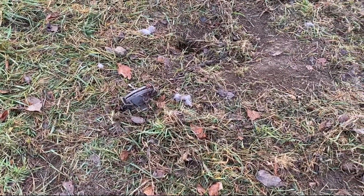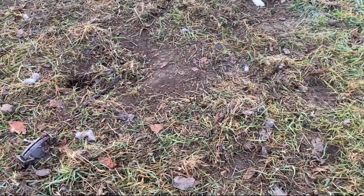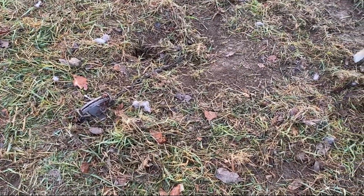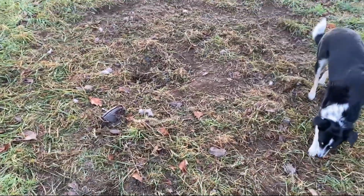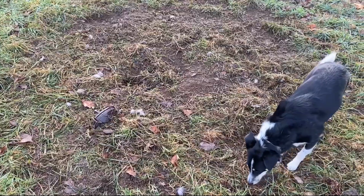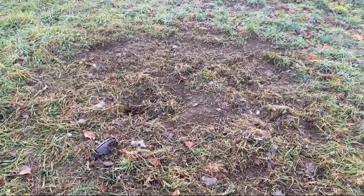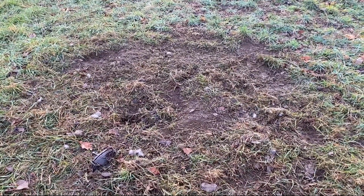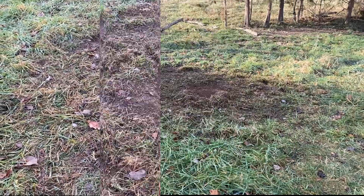The coons, man, they just do this. It's not like we're not checking them every morning first thing, but I don't know how you prevent a coon from chewing his foot off, but you can't sometimes. And I don't know why some of them do it, some of them don't. It's kind of amazing to me, but that's what they do. So we're gonna reset this and keep moving down the line.